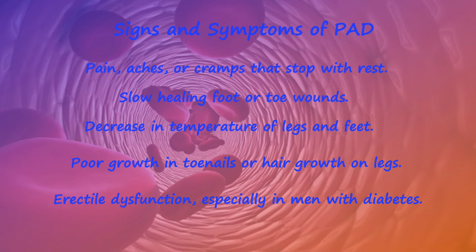A noticeable decrease in the temperature of legs and feet. Poor growth in the toenails or hair growth on legs. The legs will be smooth and shiny. Erectile dysfunction, especially in men with diabetes. People with PAD have an increased risk also of coronary artery disease, heart attack, or stroke.